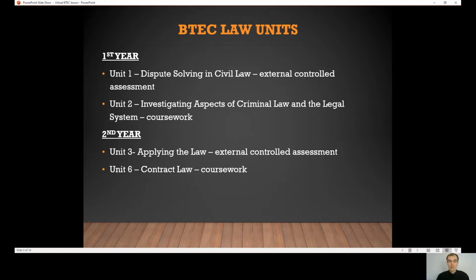In the second year, we take this a bit further and you start applying the law to some more specific scenarios, in Unit 3. And then you start looking at contract law, how contracts are written, what counts as a breach of contract and bits like that in Unit 6.